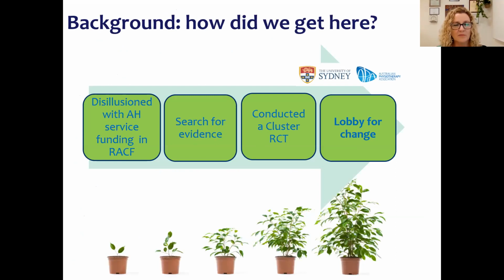So let's just have a little snapshot of how we got here. I started working in residential aged care after about 20 years as a private practitioner, predominantly in the sports setting, after making a green change up here to northern New South Wales. But I was really disillusioned early on with the way that allied health services were funded in residential aged care. At that time, the aged care funding instrument was quite new and there was a little window open for stakeholder feedback. So I had a look to see if there was evidence to show the government that they were funding, in my opinion, the wrong thing, and found that there was hardly anything there. It really was an underrepresented cohort, residential aged care.